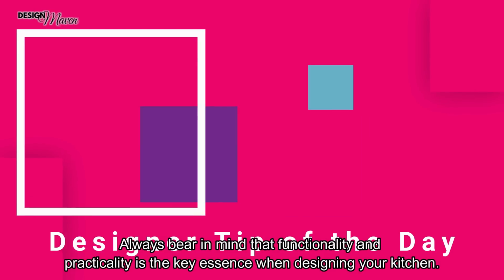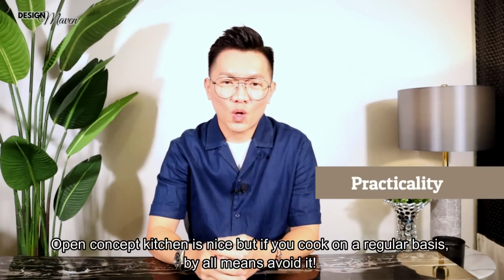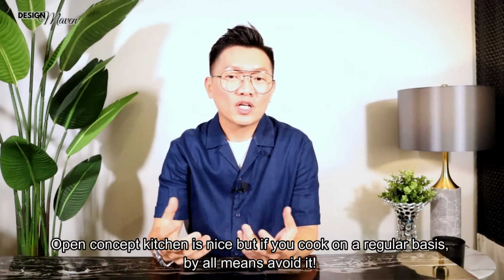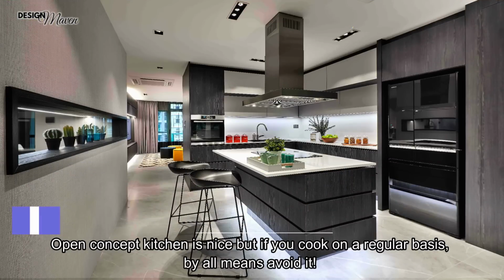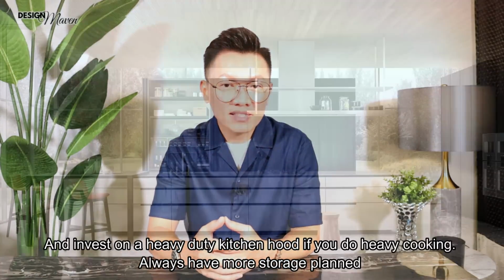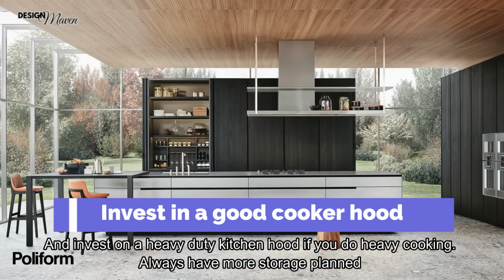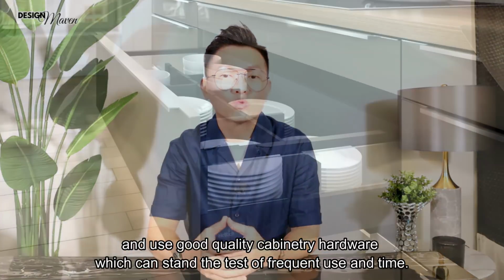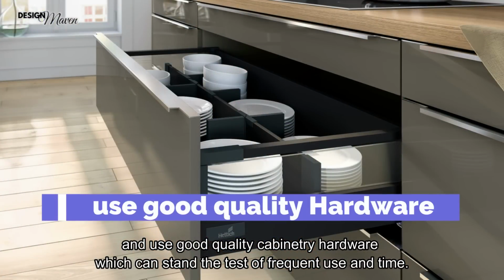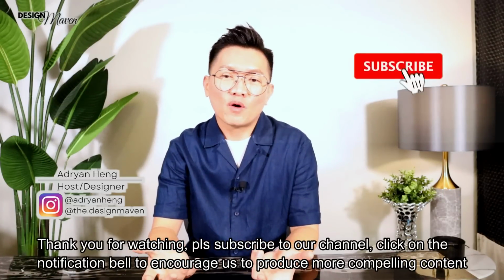Always bear in mind that functionality and practicality is the key essence when designing your kitchen. Open concept kitchen is nice, but if you cook on a regular basis, by all means avoid it. And invest in a heavy-duty kitchen hood if you do heavy cooking. Always have more storage planned and use good quality cabinetry hardware which can stand the test of frequent use and time.